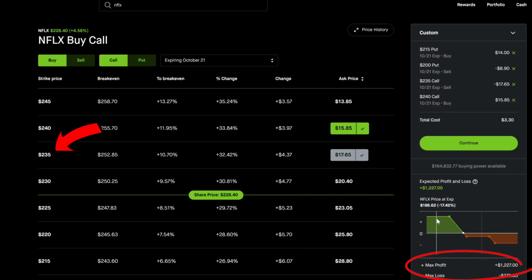So this position is really fantastic when you are bearish on a company. Again, I just want to remind you, you can make money as the market falls. You don't always have to be a bull.